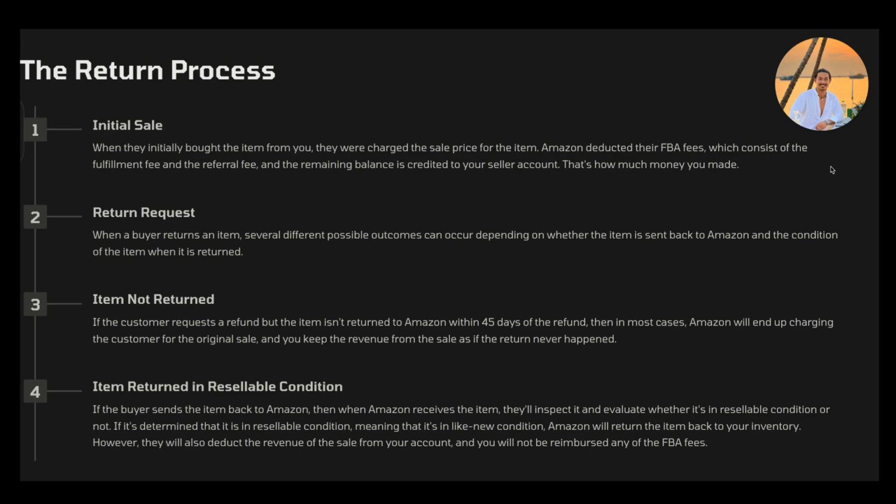And next, number four, item returned in resellable condition. Let's assume that the customer actually sent the returned product back to Amazon. Then Amazon receives the item, inspects it, and evaluates whether it is in resellable condition or not. If it is determined to be in resellable condition, meaning it is in like-new condition, Amazon will return the item back to your inventory. However, they will also deduct the revenue of the sale from your account, and you will not be reimbursed any of the FBA fee.